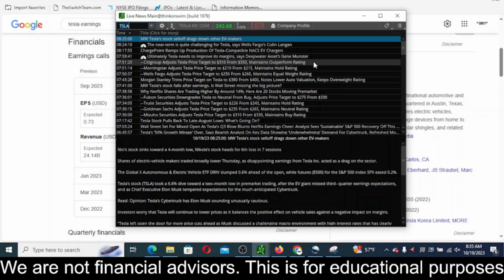We've also got some price target adjustments here. So Citigroup had them with a price target of $350. That has moved down $40 to $310. Morningstar has a slight decrease here from $215 to $210. Wells Fargo has a slight decrease here, but they still have them at equal weight. Morgan Stanley moving the price target from $400 down to $380. Looks like we've got a couple more downgrades here: 243 to 226, 265 to 235, and also 330 down to 310.